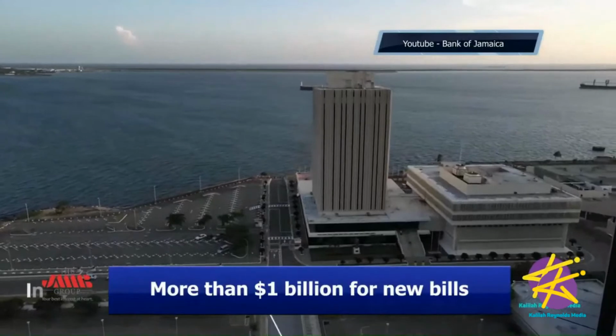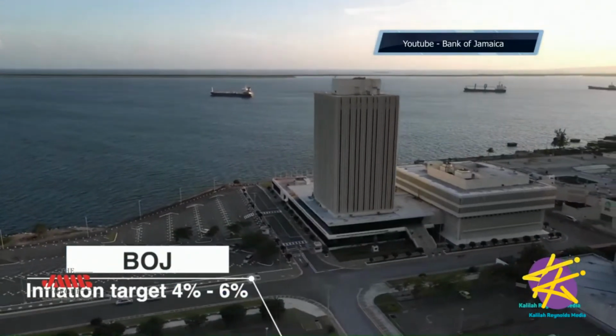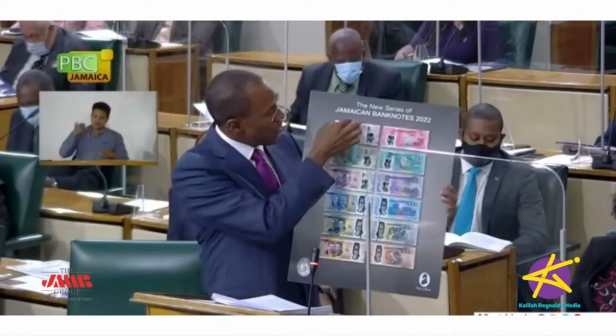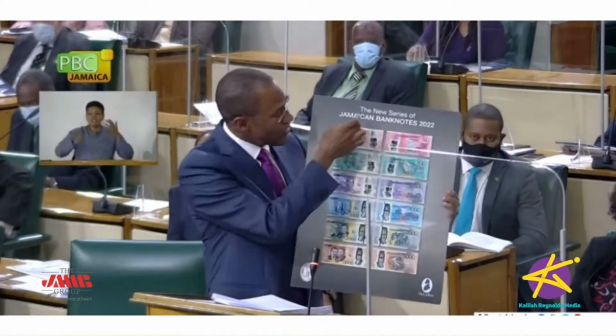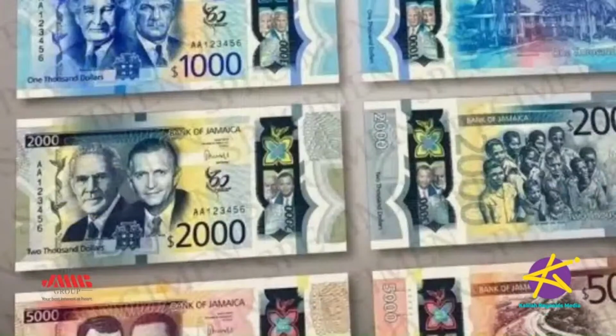The Bank of Jamaica will spend more than $1 billion to produce Jamaica's new banknotes. During his budget presentation in March, Minister of Finance Dr. Nigel Clark announced that the country's banknotes are being upgraded to improve its security features, accessibility, and durability. A new $2,000 note will also be introduced.